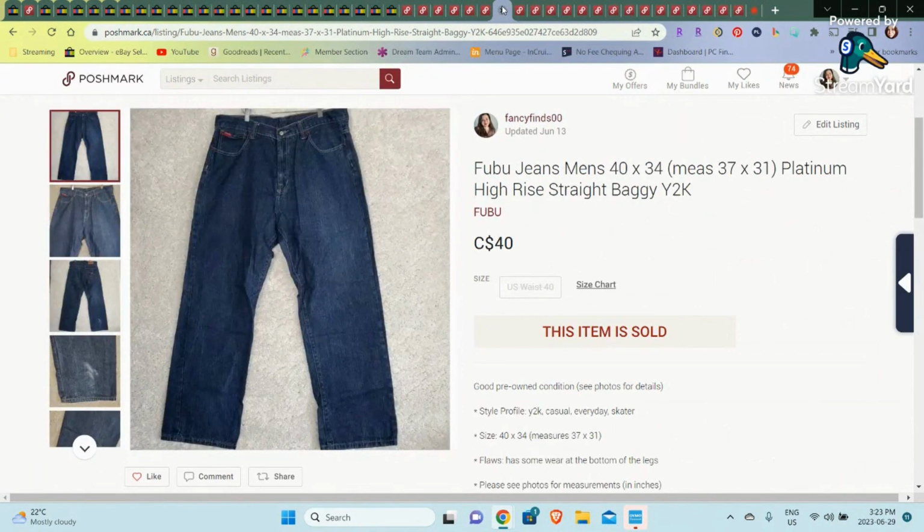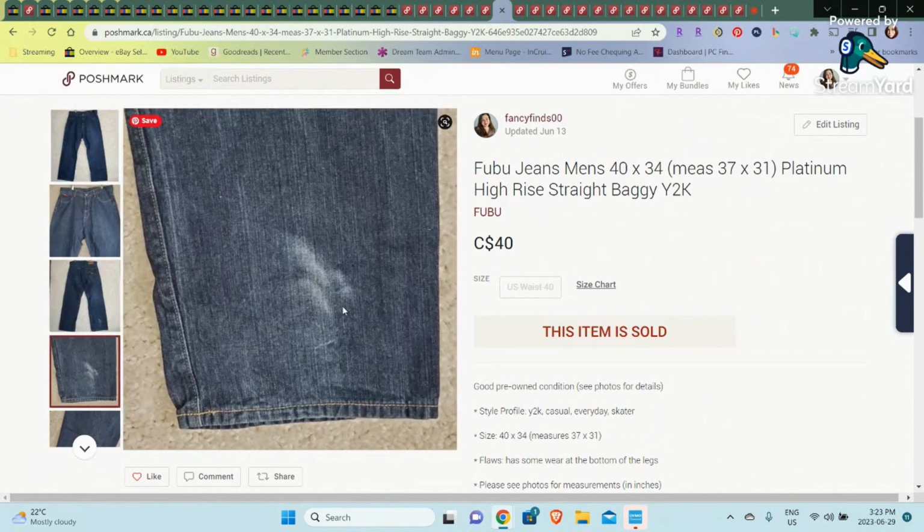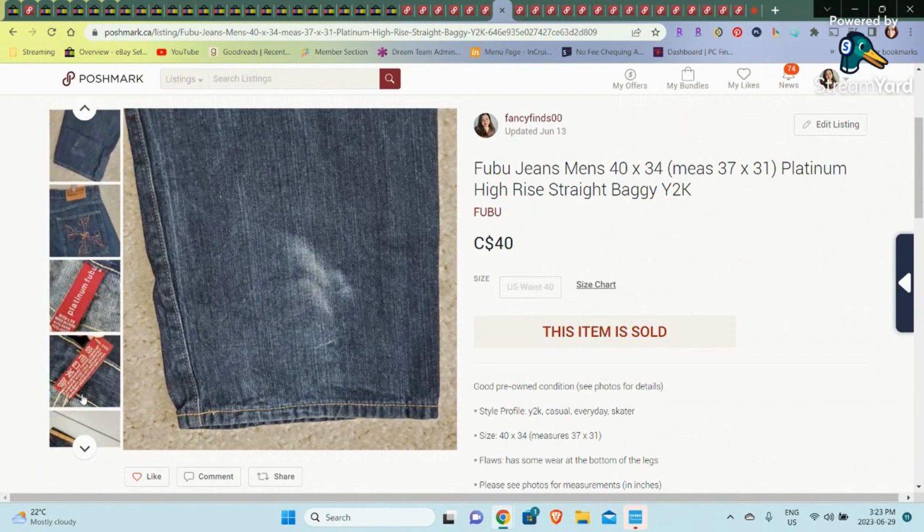Fubu jeans, men's size 40. These are baggy. I thought this was the style. Maybe these are just too newer looking. They did have some wear. They sold for $40. Maybe that's the going price. I don't know.